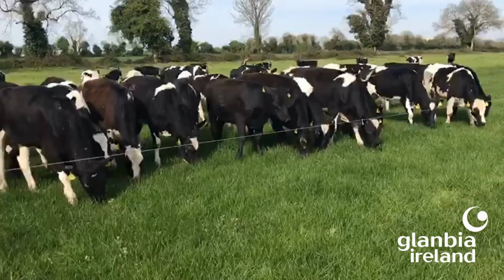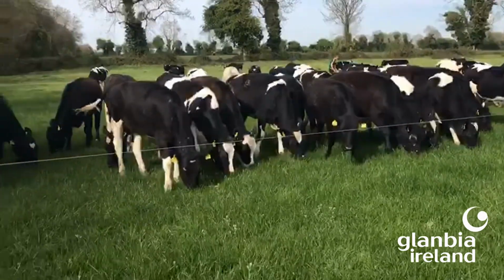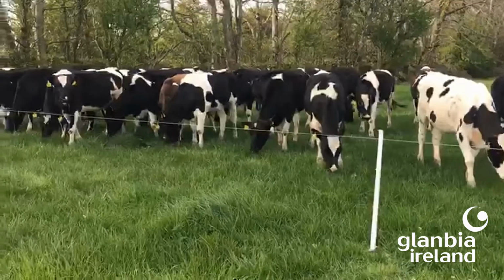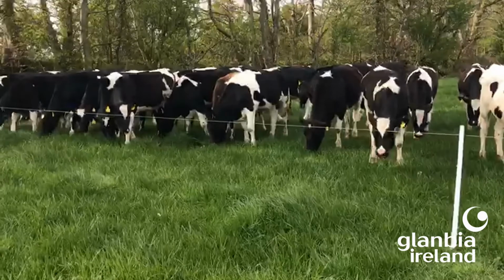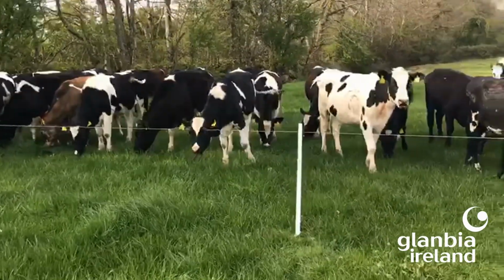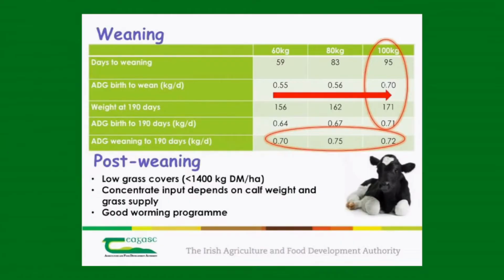So then when it comes to weaning the calf, it's much better to wean the calf based on weight. And from our experiments in Moorepark, what we found is that the ideal target is about 18% of their mature body weight. So for example, 100 kilos for a Holstein Friesian calf. And this is important because, as we've seen in experiments that we've done, there's no difference in the weight gain post-weaning in calves that are weaned at a lighter weight or a heavier weight.